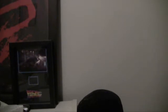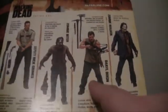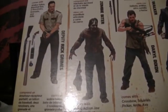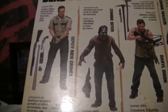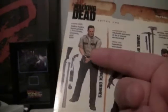I was surprised because the last couple times I was in there, they just had the two walkers or the Daryl figure. None of them. Then this time, oddly enough, all they had was this one right here. But lucky find there for me.